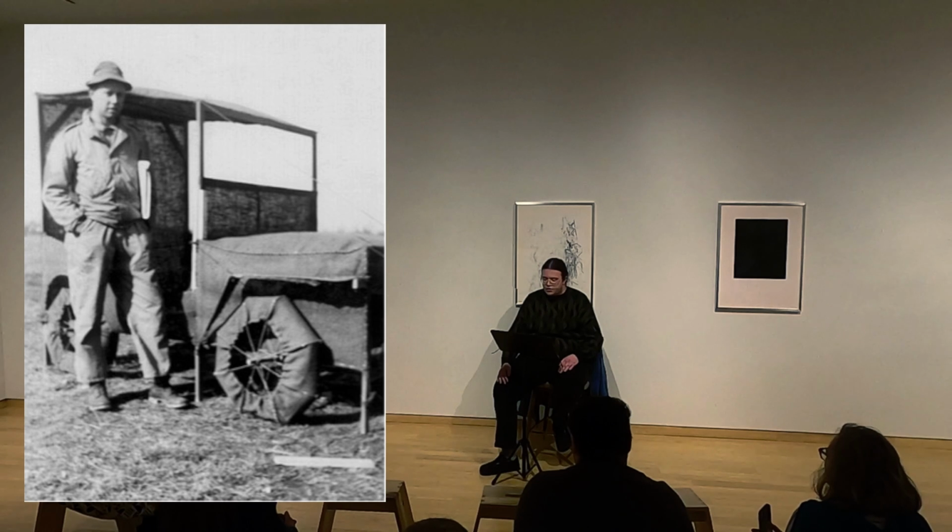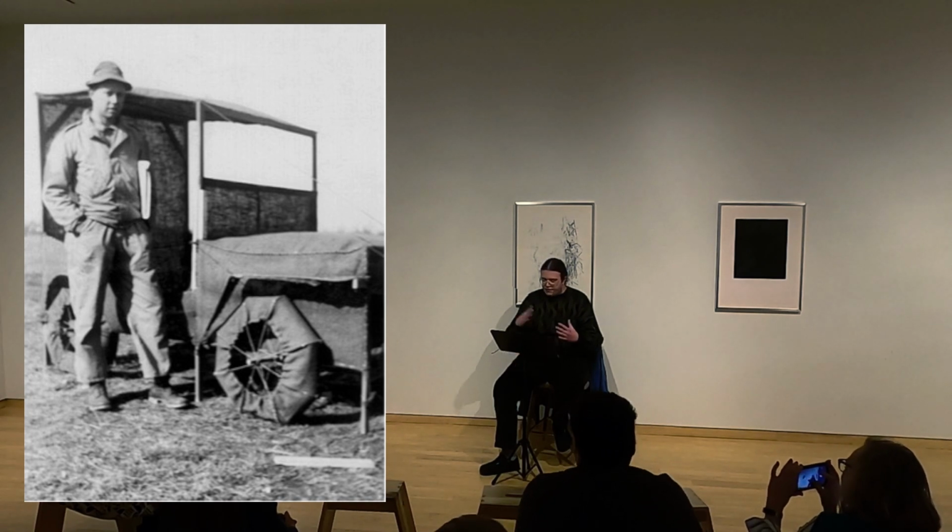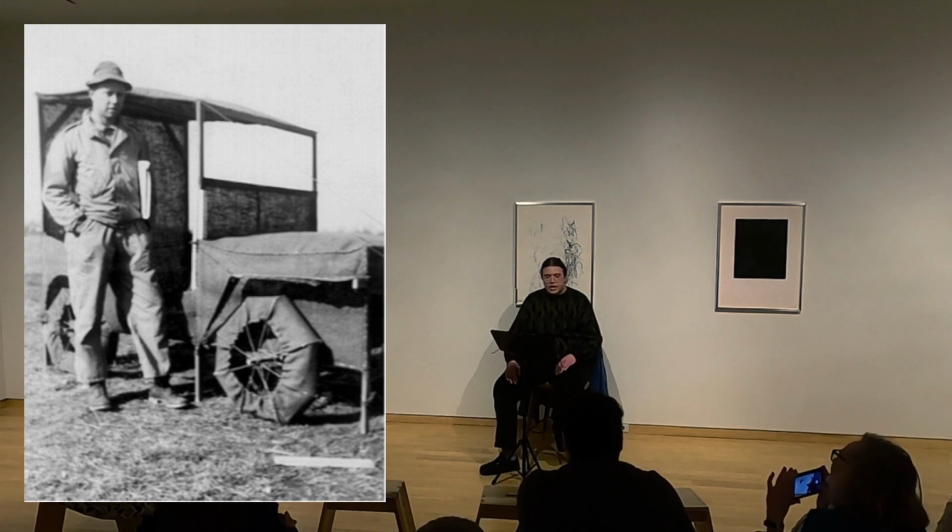I'm delighted and honored to be here to discuss these prints and specifically focus on an artist who has meant so much to me in my research as an art historian, Ellsworth Kelly. So before we dive into the art itself, I would like to start with a general overview of what I'll be detailing here today.